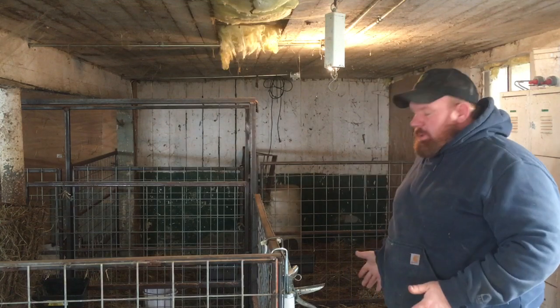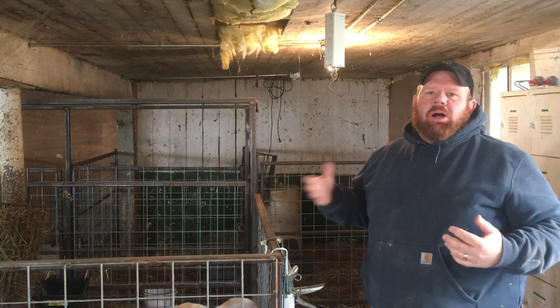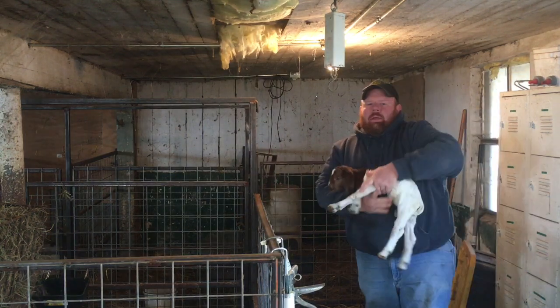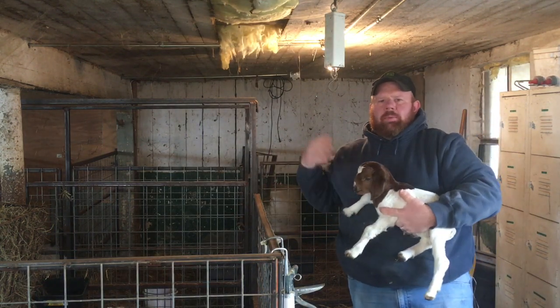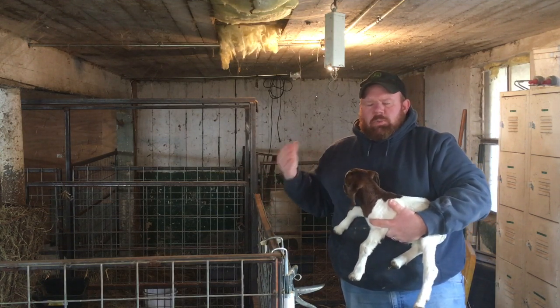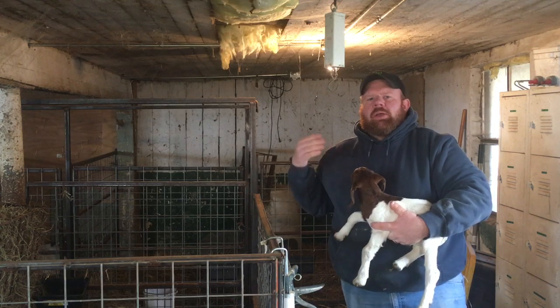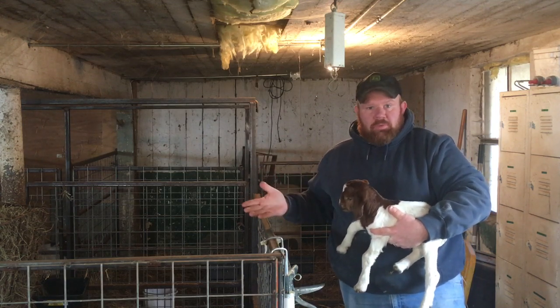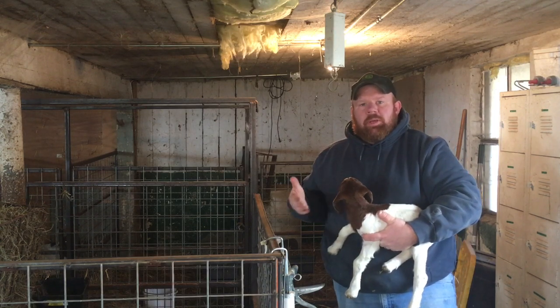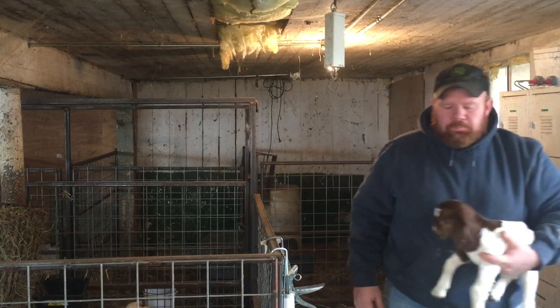I usually set them in the aisle here with me, and then I'll work through them, and then I'll take all three of them back to the mom at once. So when I first started developing a system for processing the kids, I started with the males first because the male kids are usually bigger than the females. But today, I think our male will be smaller than the females.